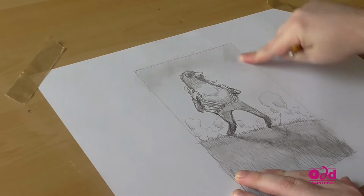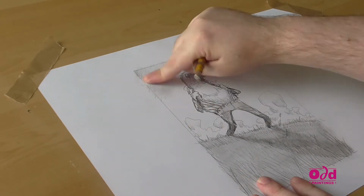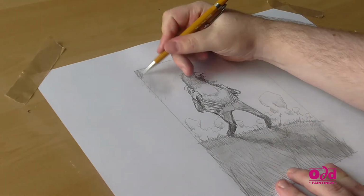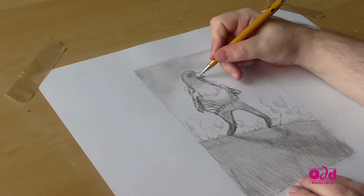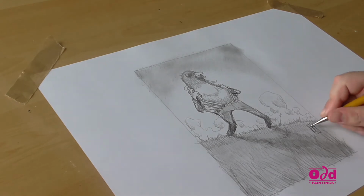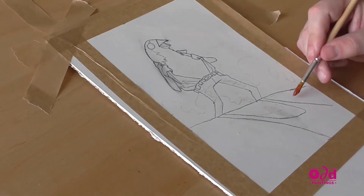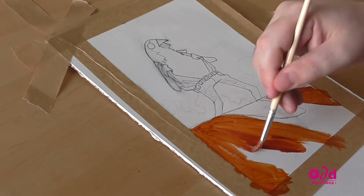Just sort of finishing the drawing off, so I've got kind of a guide to where this is going to be when I transfer it to the MDF for the painting. And there's the finished drawing. Fairly happy with that as a rough compositional sketch. Works quite nicely.